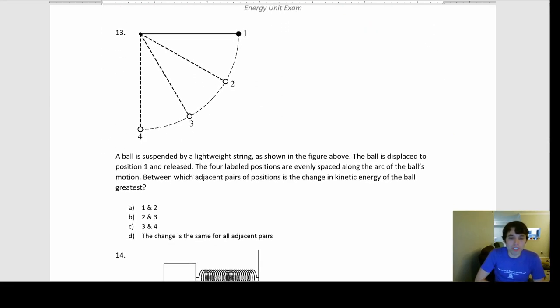A ball is suspended by a lightweight string, as shown in the figure above. The ball is displaced to position 1 and released. The 4 labeled positions are evenly spaced along the arc of the ball's motion. Between which adjacent pairs of positions is the change in kinetic energy of the ball the greatest? A lot of you guys said the answer was D. It is not D. The answer is A.